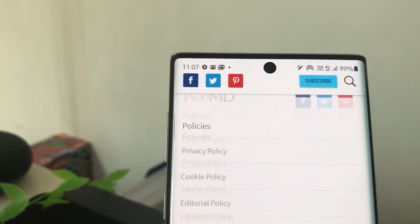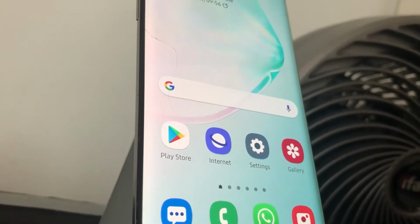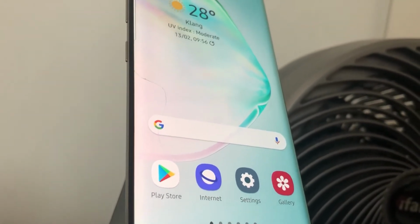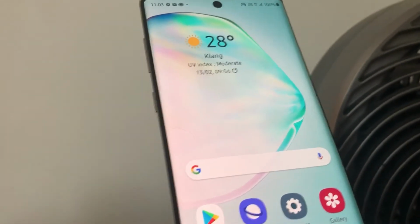The Galaxy Note 10 Plus has the Full HD and Quad HD option, which is the 2K display, but the Galaxy Note 10 only has 1080p, which is still okay. My only complaint is that this doesn't have 120Hz, but the iPhone 12 series also doesn't have it. Let's move on to the cameras.